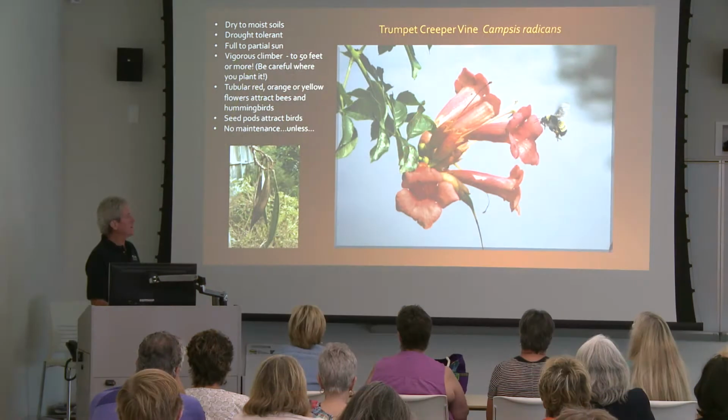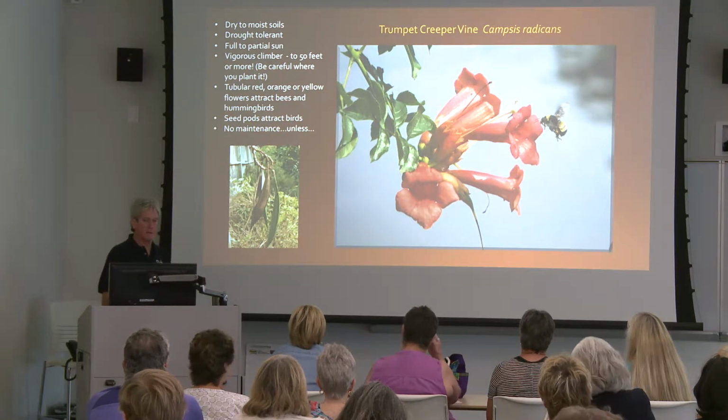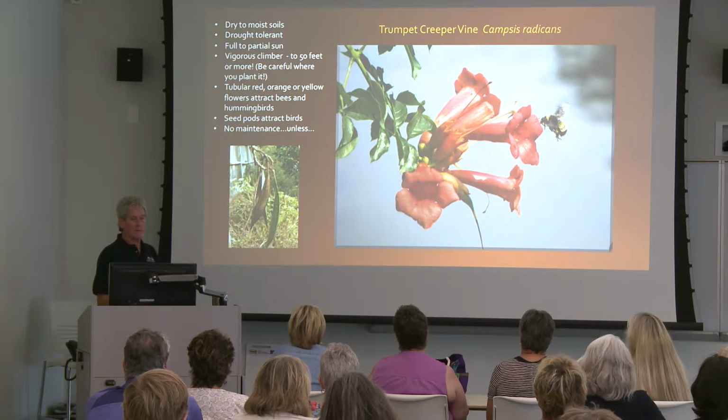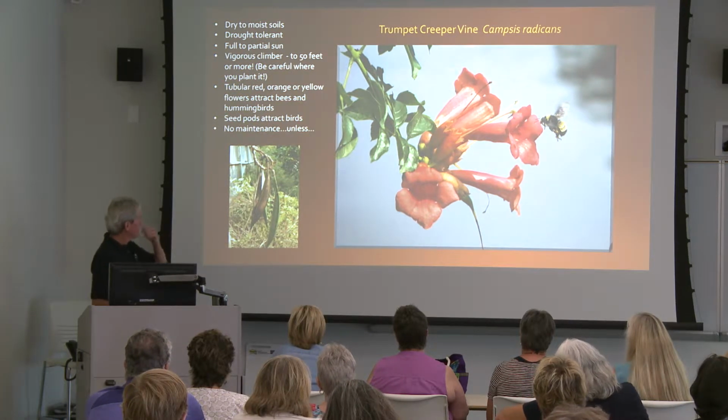It's very tolerant of drought. It's fine in any soil. It doesn't care about the soil as long as it's got soil. But it has these tubular red, orange, or yellow flowers, and the seed pods even attract birds. The birds will perch on those seed pods and pick the seeds out.